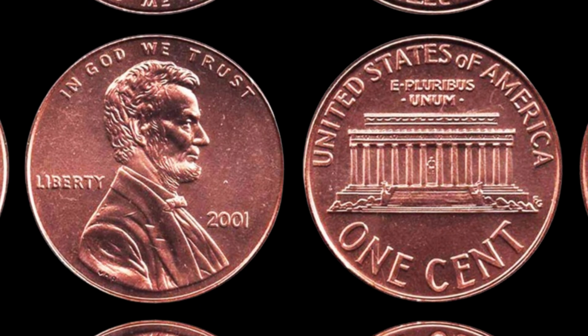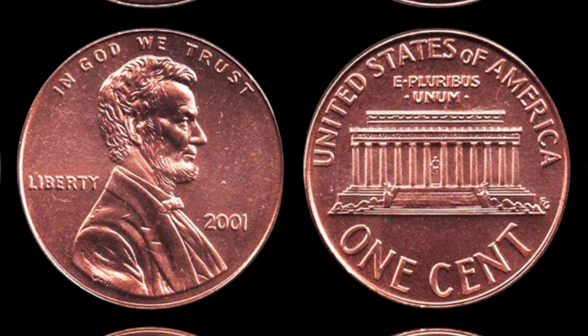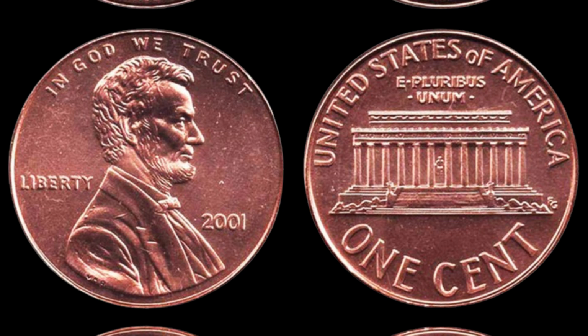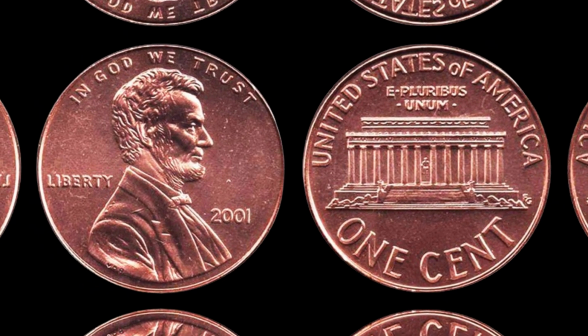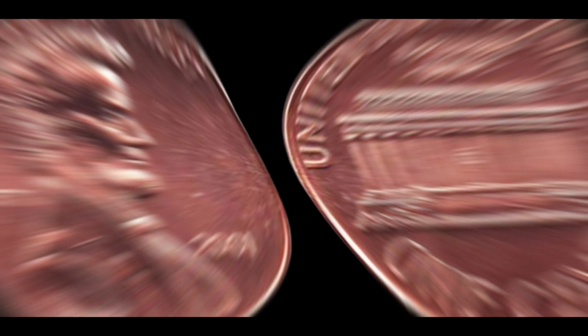While most 2001 pennies without a mint mark are worth face value, some rare and exceptional examples have been selling for thousands of dollars. What makes these pennies so valuable? It's all about condition and rarity. If you're lucky enough to find a 2001 Lincoln penny with no mint mark, here's what you need to look for. First and foremost, condition is key.